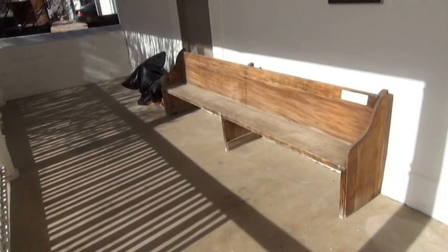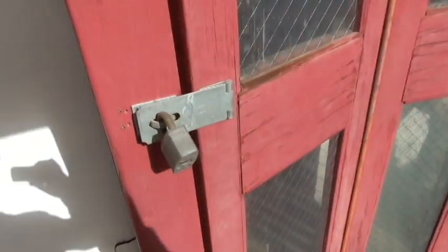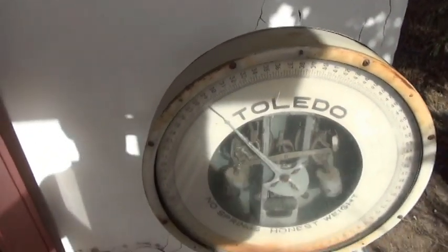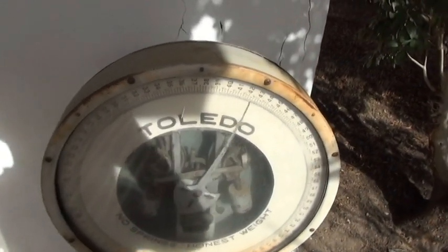On the porch of the museum, they have this old bench, and they have an old telephone booth. How long has it been since you've seen one of these? It's made out of wood and glass. It's padlocked, so I can't make a phone call, which actually would be convenient because I don't get cell phone service in Marfa with Sprint. And next to that, they have an old Toledo scale. Oh, and it seems to be a working scale too. I don't know how accurate it is. I don't think it is at all. As I step on it, it's just kind of moving around.